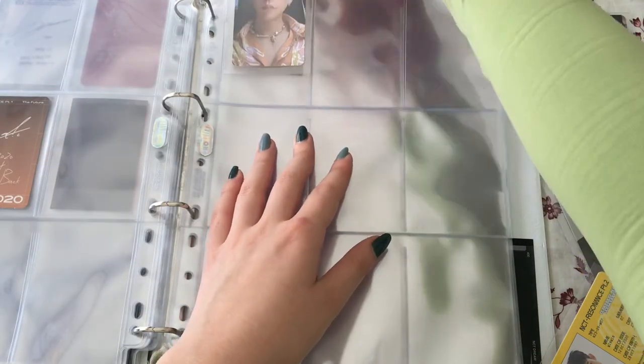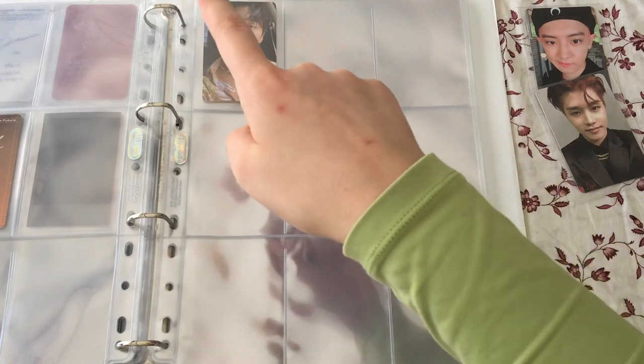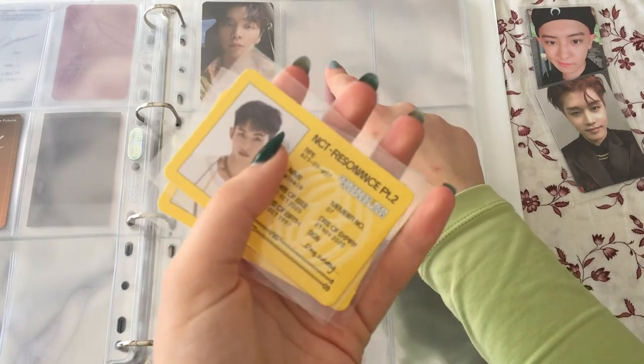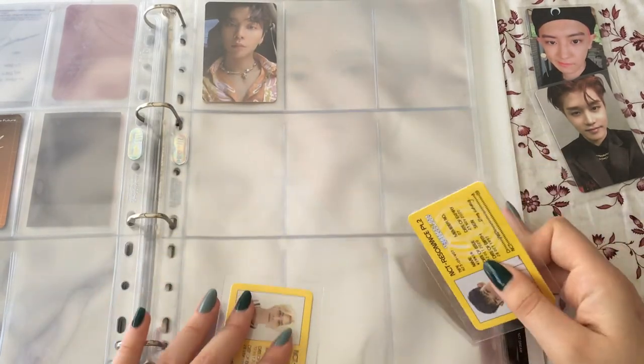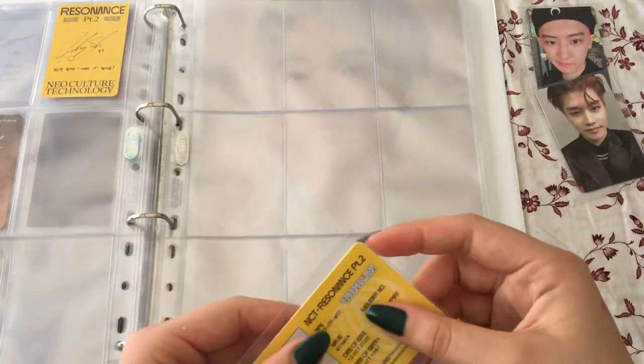I could also do like, I don't know if I want to do the PC that I choose, and then the ID or the access card. For now, okay, let's just have this page like this.